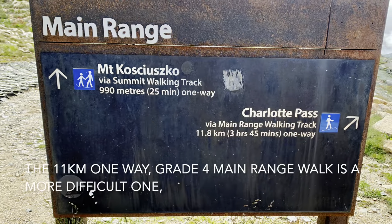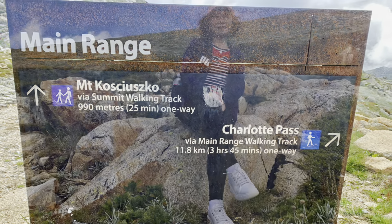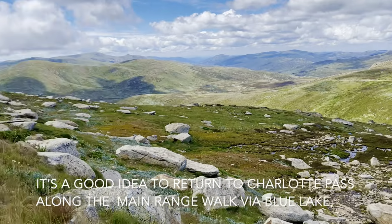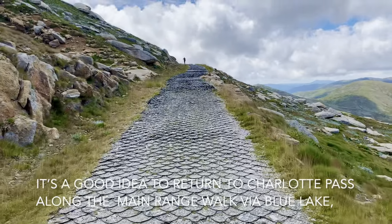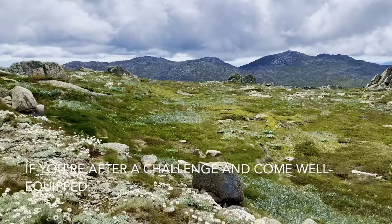The 11 kilometers one way Grade 4 main range walk is a more difficult one, especially walking up to the summit. It's a good idea to return to Charlotte Pass along the main range walk via Blue Lake, if you are after a challenge and come well equipped.